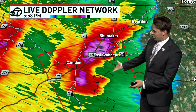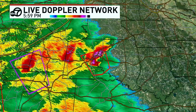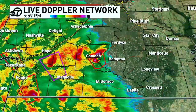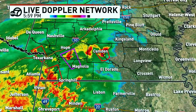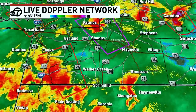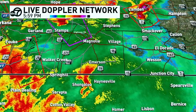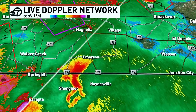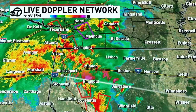The storm will continue to drift off towards the north, as they all are. And as we have seen over the years with tropical systems, they'll move north and then kind of a tick towards the northwest. So there's another tornado warning that's been recently issued. It's out of the Channel 7 viewing area, but it is again for Lafayette and Miller counties. And then there's another storm that's coming in to Columbia County out of Louisiana that's also going to be something that we have to watch.